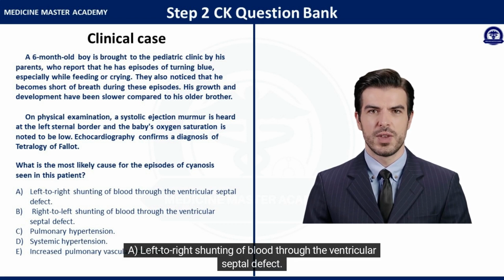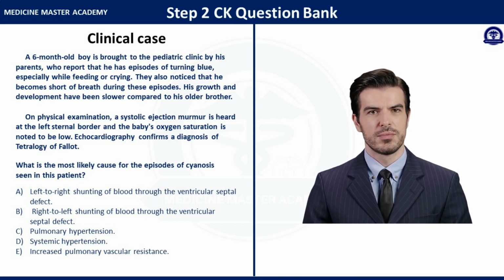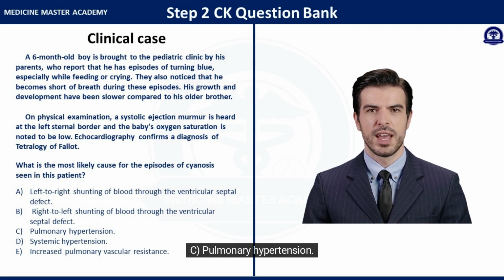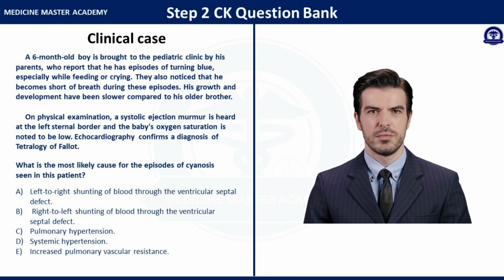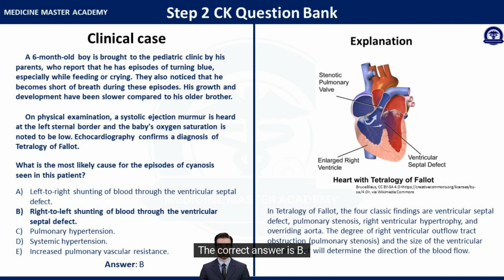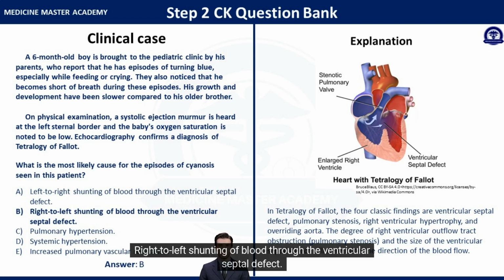A. Left to right shunting of blood through the ventricular septal defect. B. Right to left shunting of blood through the ventricular septal defect. C. Pulmonary hypertension. D. Systemic hypertension. E. Increased pulmonary vascular resistance. The correct answer is B. Right to left shunting of blood through the ventricular septal defect.